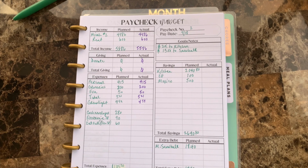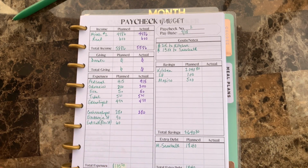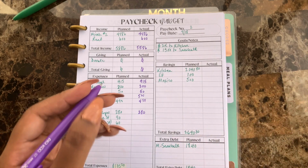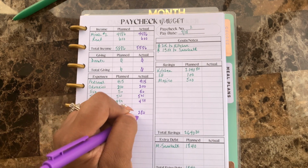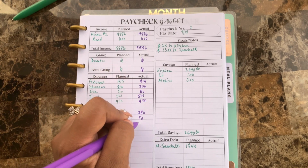Cash envelopes. Let me go to that category. Cash envelopes is getting $280, just as planned. Electronic sinking funds minus the Eat Out electronic sinking fund is getting $90. And Eat Out electronic sinking fund is getting $60.